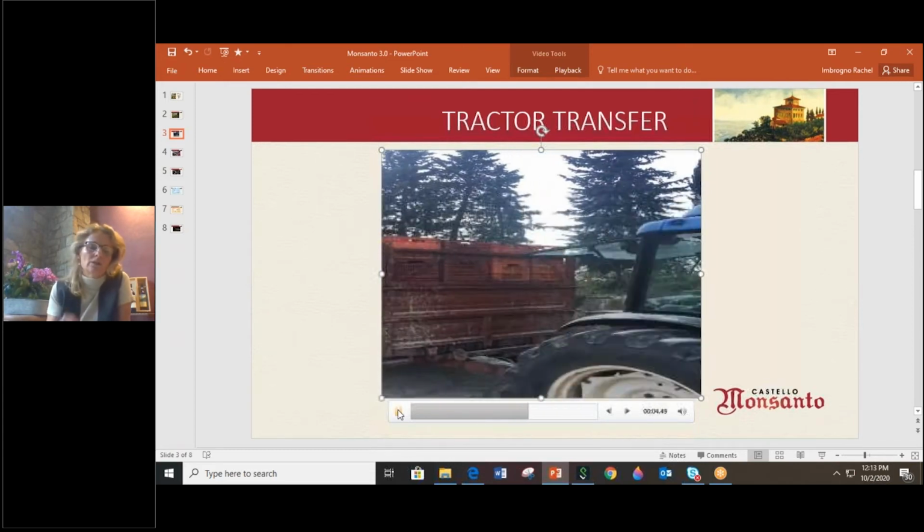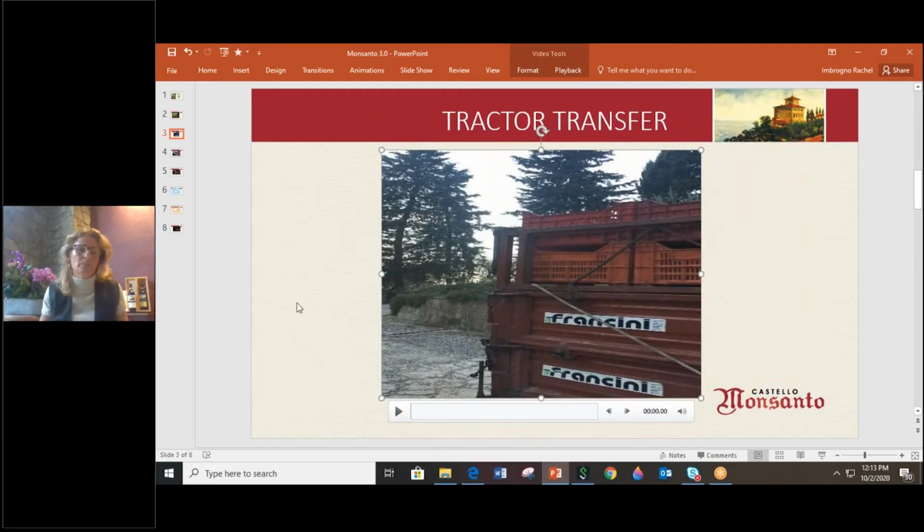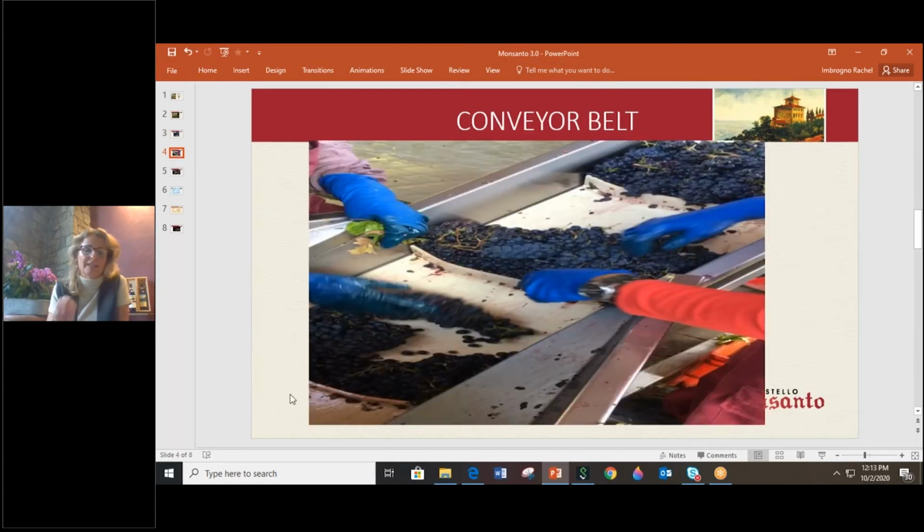There are other wineries that pick in larger baskets and put everything in one big container. We prefer to pick in small baskets because the grape doesn't crush. And so the grape arrives to the destemming point entire, without being too much damaged from the picking.